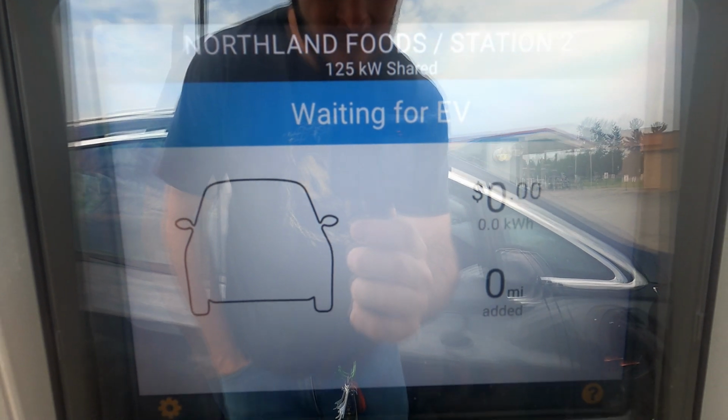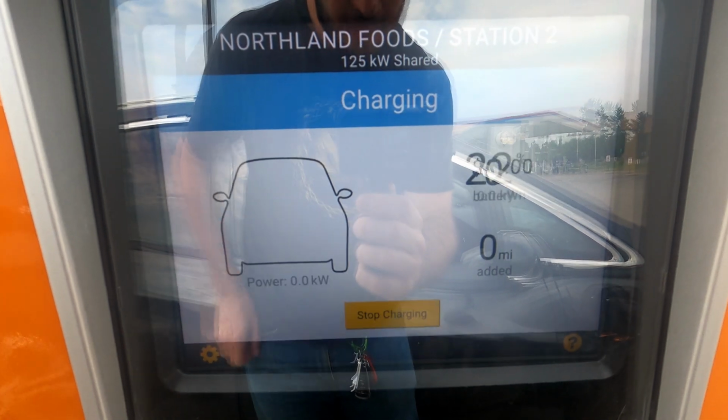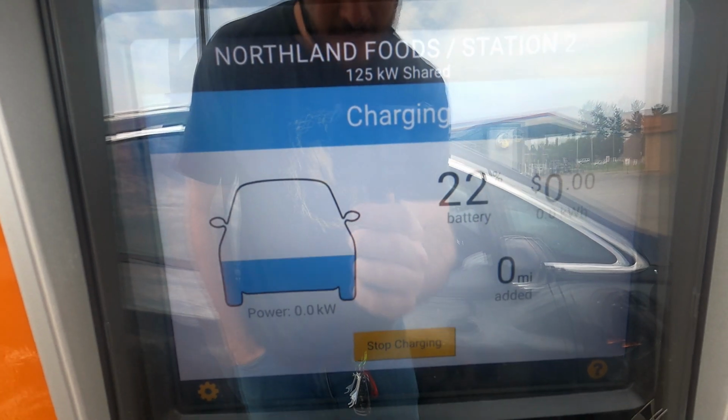Swipe something, start it up. Less than 30 seconds.